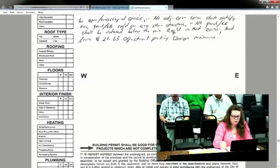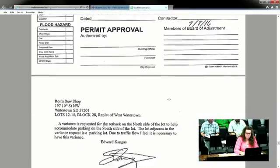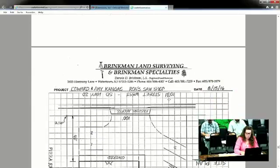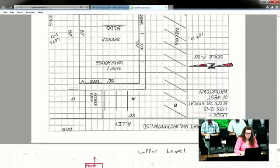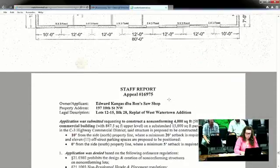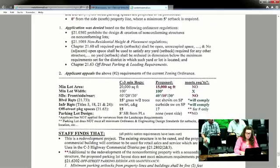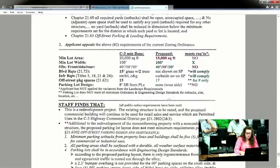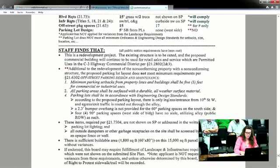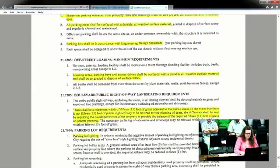Application was submitted requesting to construct a non-conforming 4,000 square foot commercial building with an 847.5 square foot upper level on a substandard 15,000 square foot parcel located in the C3 Highway Commercial District. Said structure is proposed to be constructed 10 feet from the side or north property line where a minimum 20 feet is required, and with 11 off-street parking spaces, which are proposed to be positioned 0 feet from the side or south property line where a minimum 5-foot setback is required.